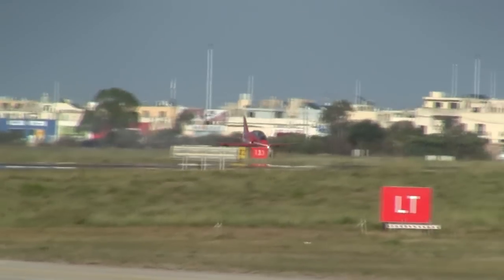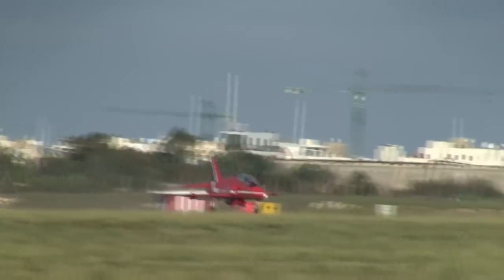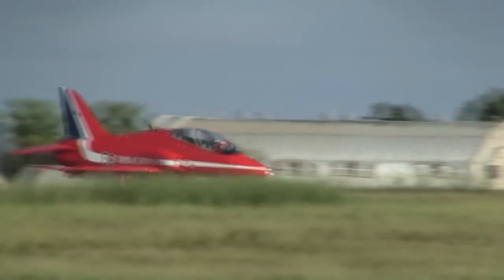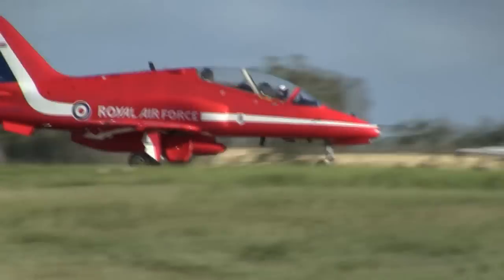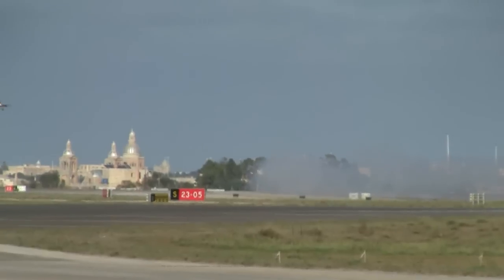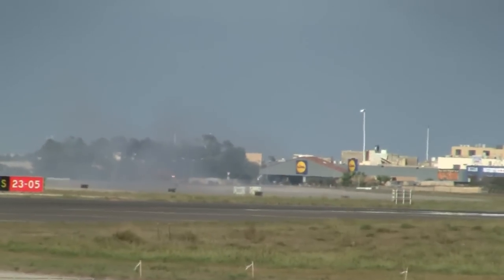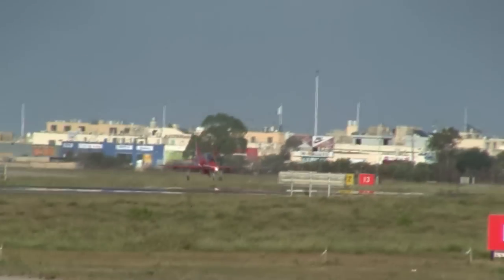So the first aircraft past us is red 8, Flight Lieutenant Ben Plank. Please a big round of applause. Just behind him, red 9, Flight Lieutenant Mike Child. Next past us is red 2, Flight Lieutenant Ollie Parr. And just behind him, red 3, Flight Lieutenant Mark Lawson.